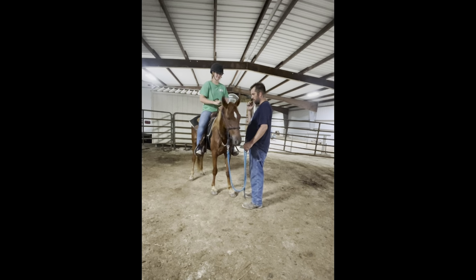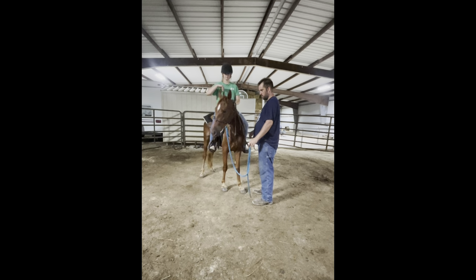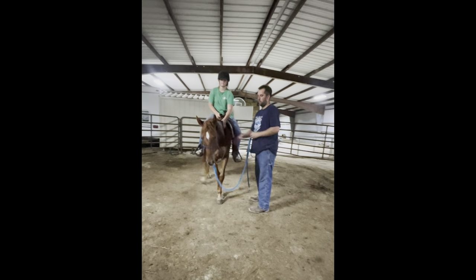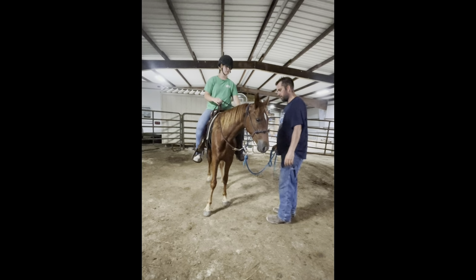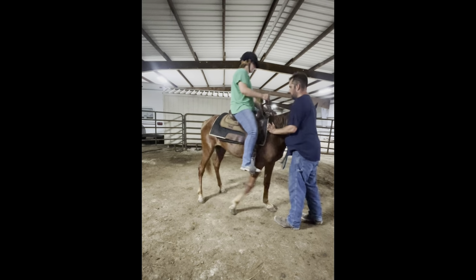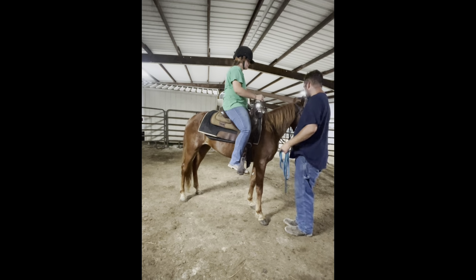I had already started working her in the round pen before Becca got on her, and started trying to teach her to flex her head both directions and to back up a little bit from the ground. Backing up is the first thing you need to learn when you get on a horse, because that translates into being able to stop your horse. Believe me, there's nothing worse than being on a young horse that doesn't know how to stop.